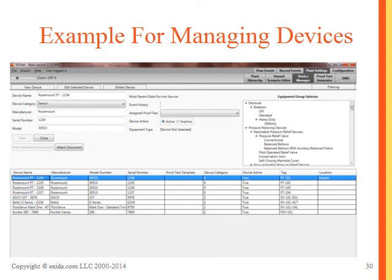Managing devices. Here's another example. We have a screenshot showing a list of devices. In this case, they're Rosemount pressure transmitters, where we have the model number, the serial number, any proof test template, the status, whether it's active or not, and the tag. And then you can have a location, so you can specify where this is located. In this instance, it is located in the heater. So this will help O&M personnel to carry out effective maintenance and any replacement of devices if needs be.